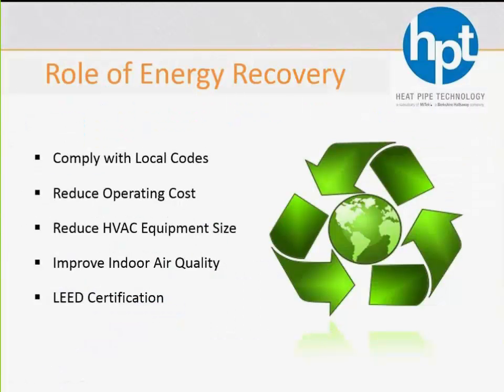The big role of energy recovery, you have dealing with complying with local codes, but the big crux is reducing operating cost and reducing HVAC equipment size. The goal of energy recovery is to save money. There are added aspects of improving indoor air quality and getting LEED certified, but the real role of energy recovery is to save money.